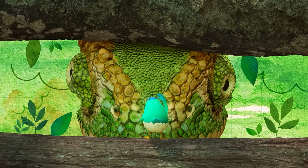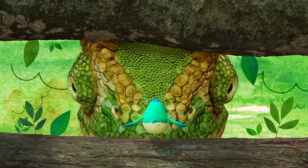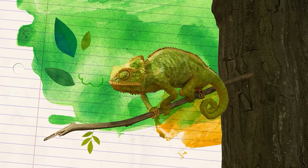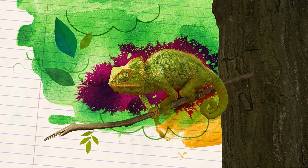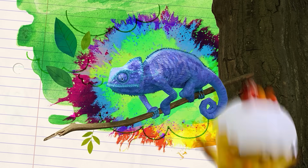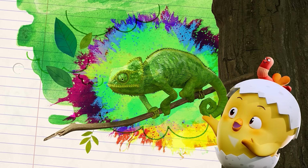It can also move its eyes independently in any direction, moving forwards and backwards, sideways all at once. The chameleon can also change its colors depending on the weather and its feelings. What an interesting animal the chameleon is!